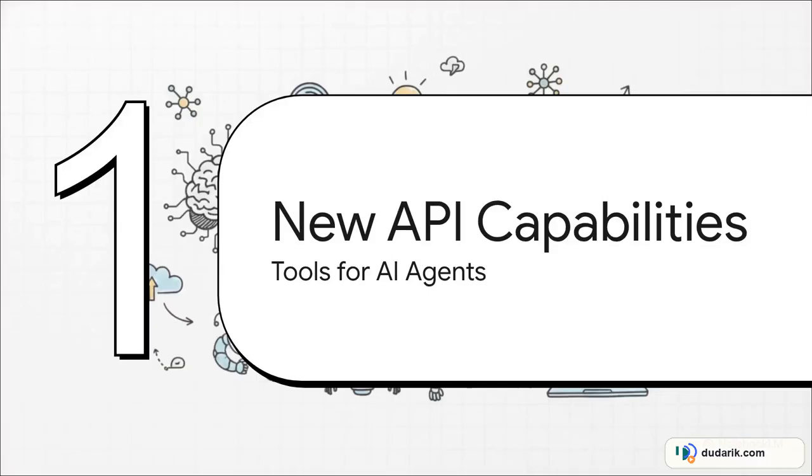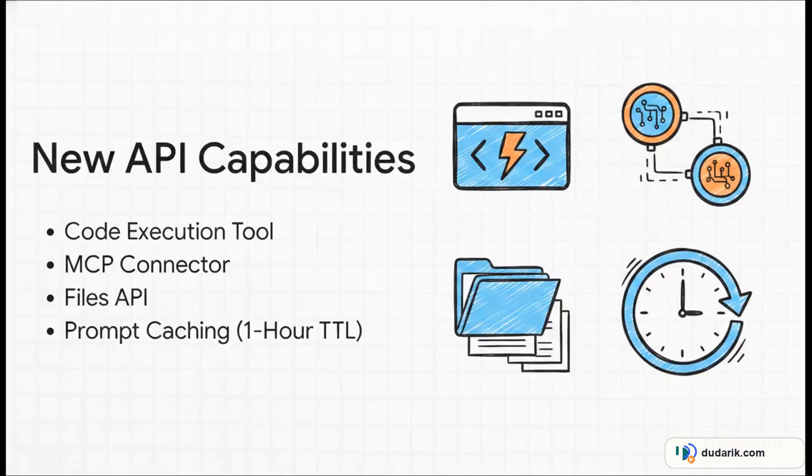All right, let's head into the engine room, Section 4, 4 new API capabilities. Alongside these models, Anthropic handed developers an entirely new toolkit. We're looking at 4 major drops: the code execution tool, the model context protocol or MCP connector, the files API, and prompt caching with an upgraded 1-hour TTL.